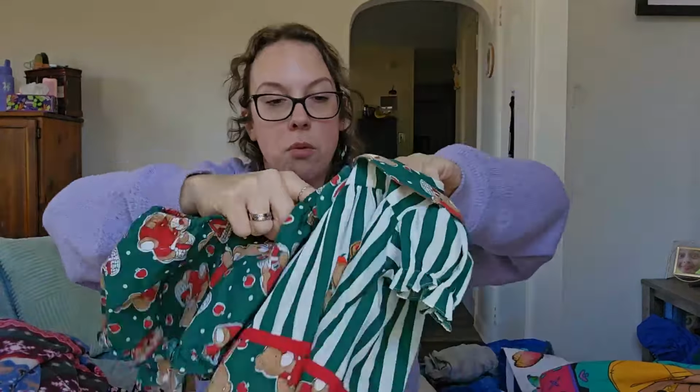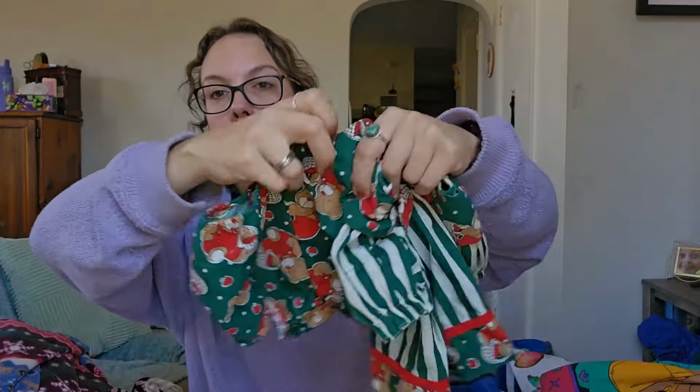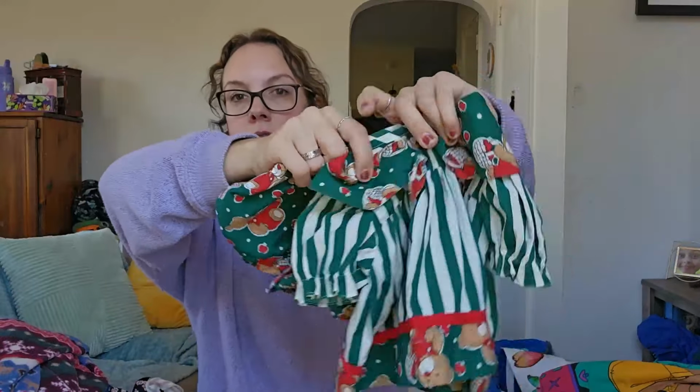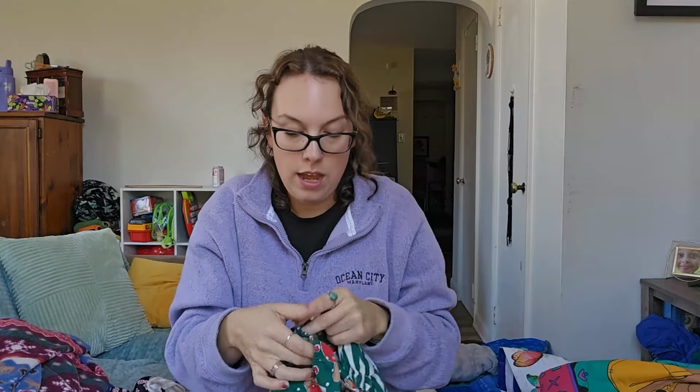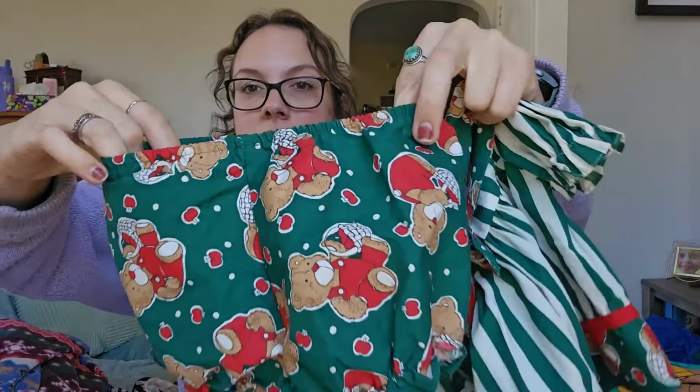I'm getting pickier and pickier with my kids' pieces because I have a ton of it right now and it's just kind of sitting. So I don't really want to add a lot more. But this piece was so cute. I really thought it was handmade at first. This is size 6 to 9 months. It is not handmade though. The bloomers have a tag on it. These are definitely vintage. Made in the USA, like I said, 6 to 9 months.